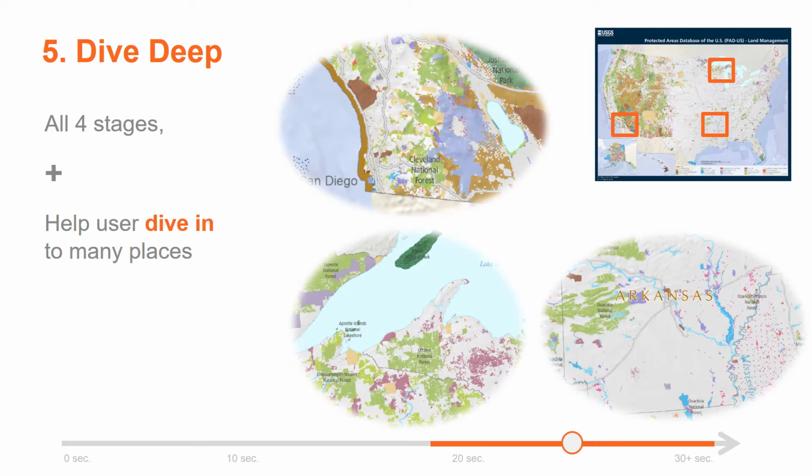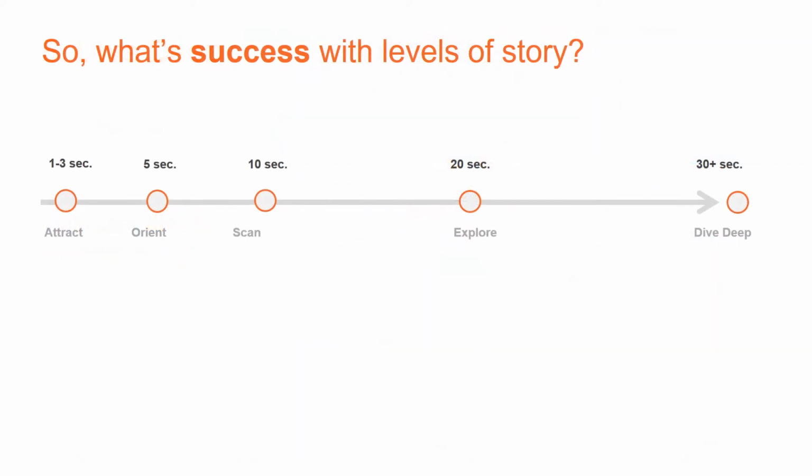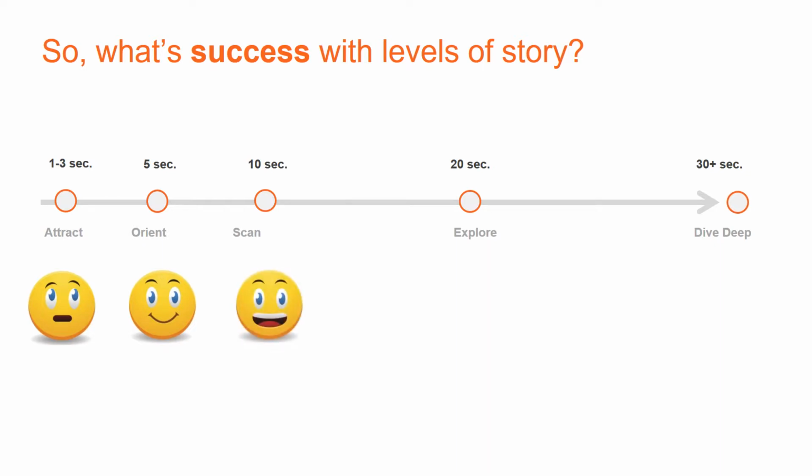So if you've done all this well, what happens? How does that feel? Well, if you've got somebody for the first couple seconds, that's good. That's great. If you can hold them up to 5 seconds, that's really good. If you've got them to 10 seconds, we're really cooking here. And if you can hold them for 20 seconds, you clearly are one cool dude. And if for some reason you get to that 30-second level, you are just rocking it. So at each step, you have to realize there's a payback that you're going to get or not. And your objective is to get to that as fast as you can.